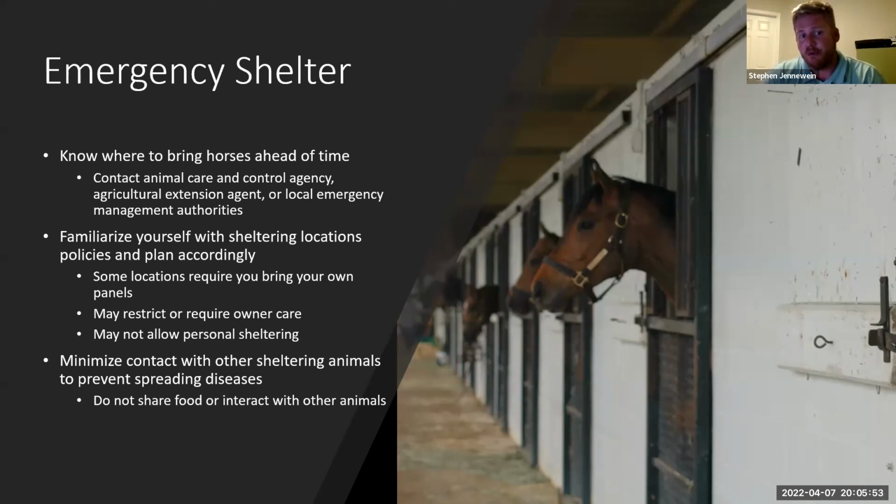Some locations will require that you bring your own panels. They may restrict or require owner care. So know ahead of time whether you're going to need to care or whether they're not going to allow you to come on site. And they may not allow personal sheltering. So be aware that you might not be able to stay there with your horse. So then you're going to need a place to shelter for yourself.